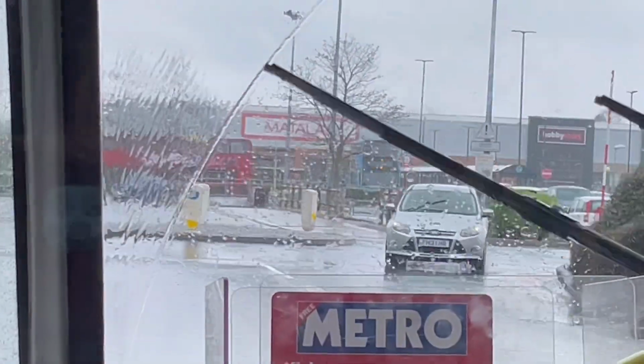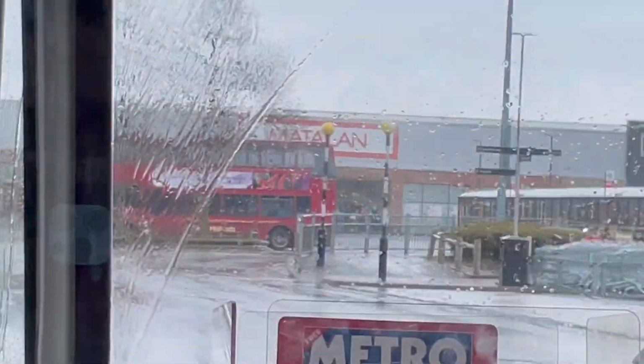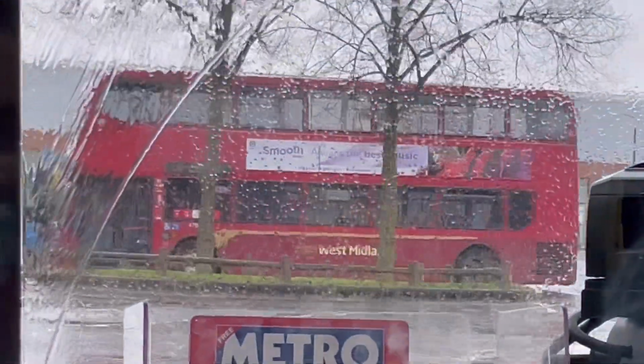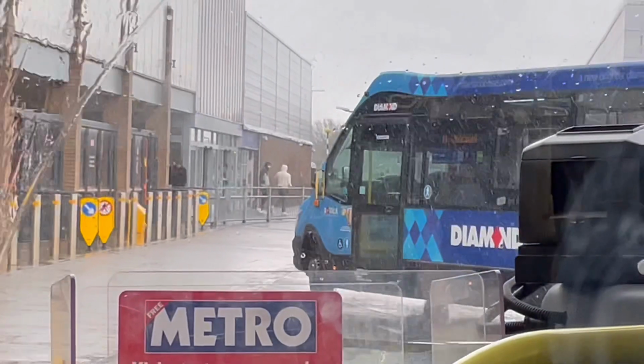And next door to that used to be Carpet-Rite. And of course there used to be a Maplin here. And there was a B&Q and a Toys R Us here. But however, B&Q, Toys R Us, Maplin and Carpet-Rite have since vacated Merry Hill.